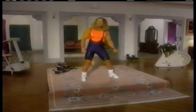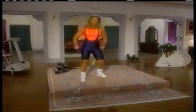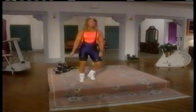Get into it. Just trying to raise your heart rate up a little bit. The blood circulating. If your blood isn't circulating, you're not doing this workout, are you? Come on.